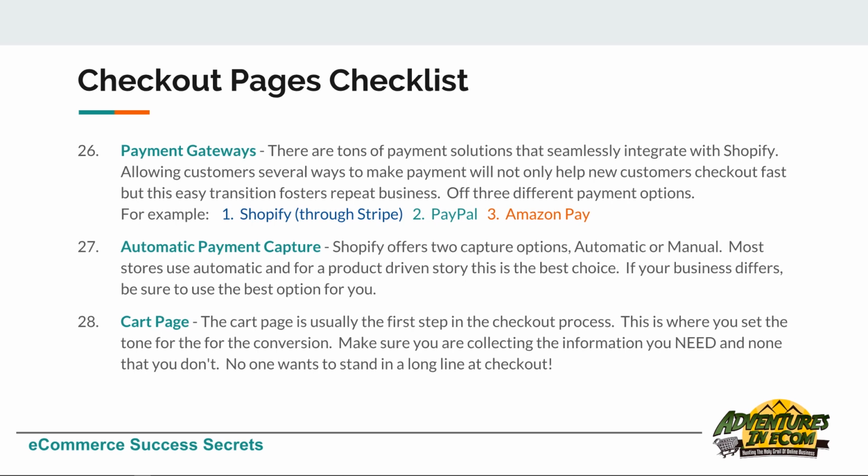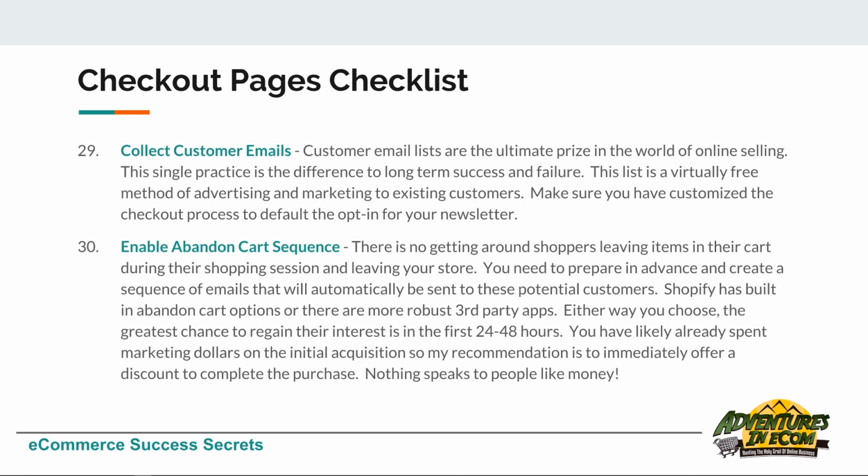Number 28, the cart page. This is usually the first step in the checkout process. So you want to set the tone for the conversion. You don't want to collect too much information. You just want to collect what you need and get people on to the next step.